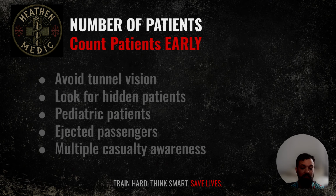Number of patients. Be sure to count your patients early, okay? Count them early and often. Make sure you don't get tunnel vision. Look for hidden patients. Look for pediatric patients. They will move around in the cabin of the vehicle before you can even get there. Look for patients that were ejected out of the vehicle. Multiple casualty awareness, being aware of what's going on around you and how many patients you have, is crucial.